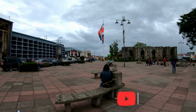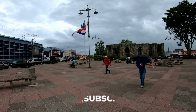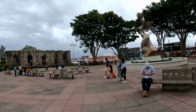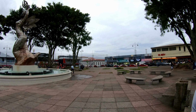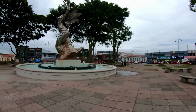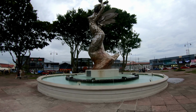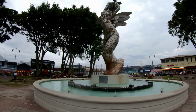Big open park. You can't really see from where we are all the mountains off in the distance. If you go off on the roads leading out of Cartago, you're going to start to be able to see the totality of it. You can maybe see over there, I'll zoom in, some of the mountains. So it's just such a difference in elevation that you can find here. So here's this cool statue. Right on.